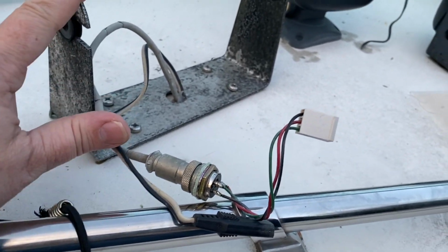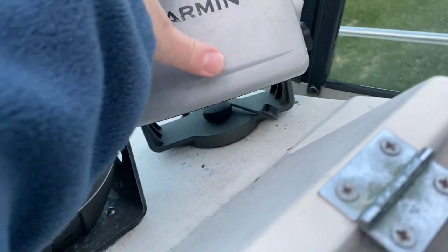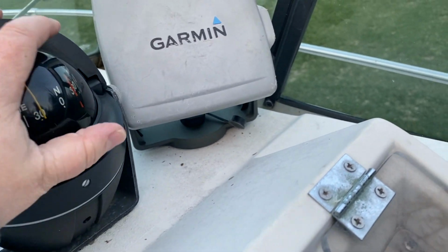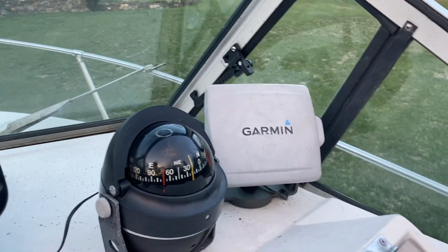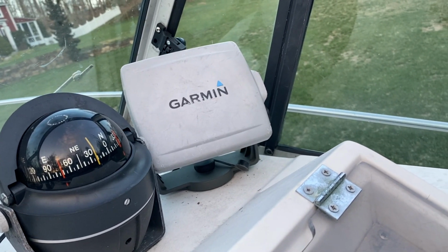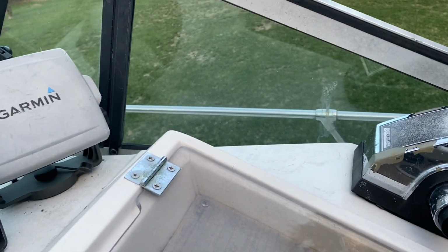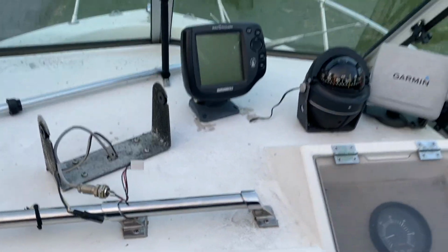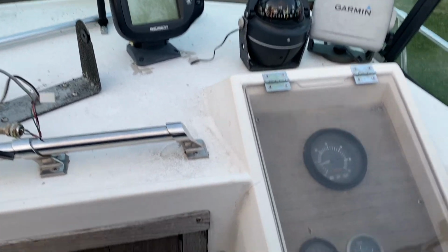I feel like I've seen these brackets for big Garmins, similar to this. I don't think my Garmin transducer cable will fit. Like, I don't think this one will fit my Garmin transducer cable. If it did, that would be amazing, because then I wouldn't have to rerun the transducer cables. If it doesn't, I'm gonna have to run them from back here all the way up through the cuddy and then up here. But one way or the other, I'm gonna clean up all this stuff. This is kind of a hot mess, honestly, and I don't like all this clutter. So I'm gonna get rid of that.